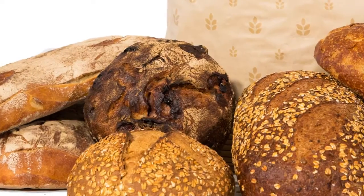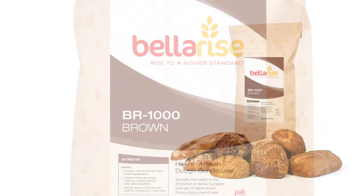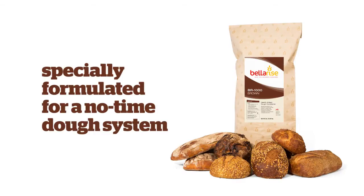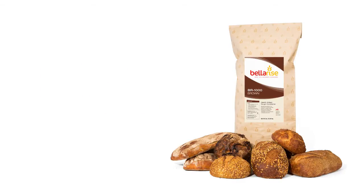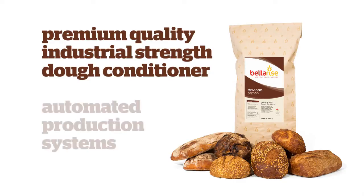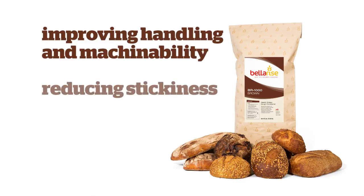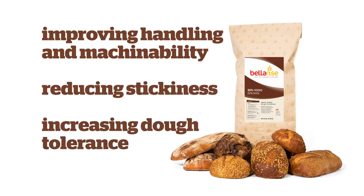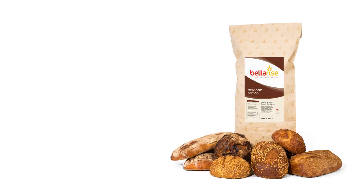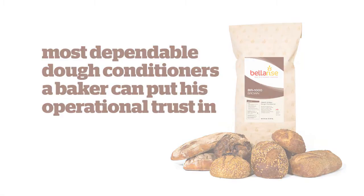Our final but most powerful dough conditioner is Bellarise Brown. Specially formulated for a no-time dough system, Bellarise Brown is our premium quality industrial strength dough conditioner that excels in automated production systems, improving handling and machinability by reducing stickiness and increasing dough tolerance. Bellarise Brown is the most dependable dough conditioner a baker can put his operational trust in.